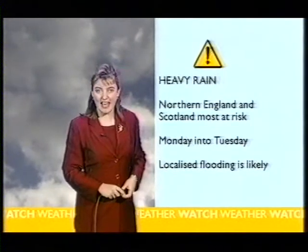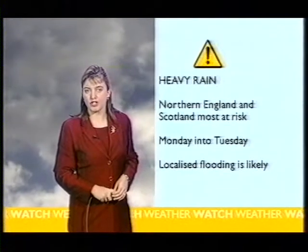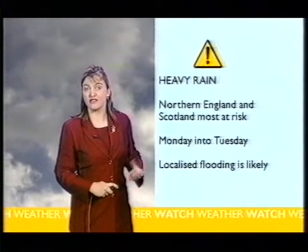Monday into Tuesday, it looks as though northern England and Scotland are most at risk from that very wet weather, which could lead to some localised flooding. That's because a weather front's going to get stuck across northernmost areas.